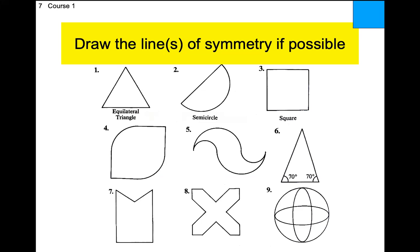How about the isosceles triangle? So therefore, the answer is no. Why is that different than equilateral? Because in the equilateral, all the sides are the same, all the angles are the same. I just need to turn this a third of 360 degrees, and I get back to the same triangle. How about the pennant? How many degrees? 90. You turn it 90, does it look like this?